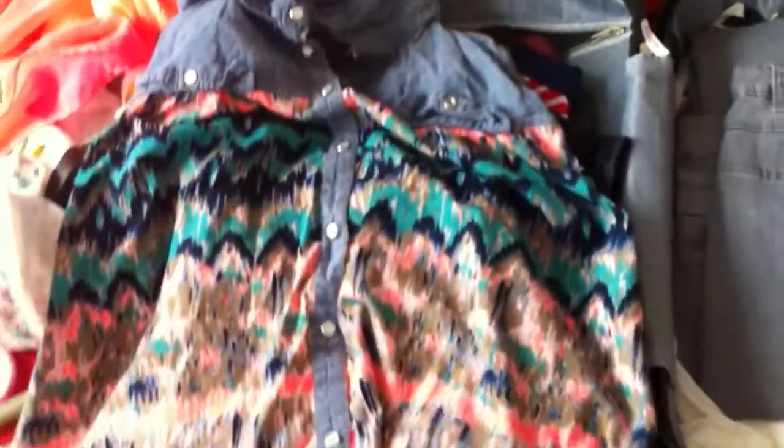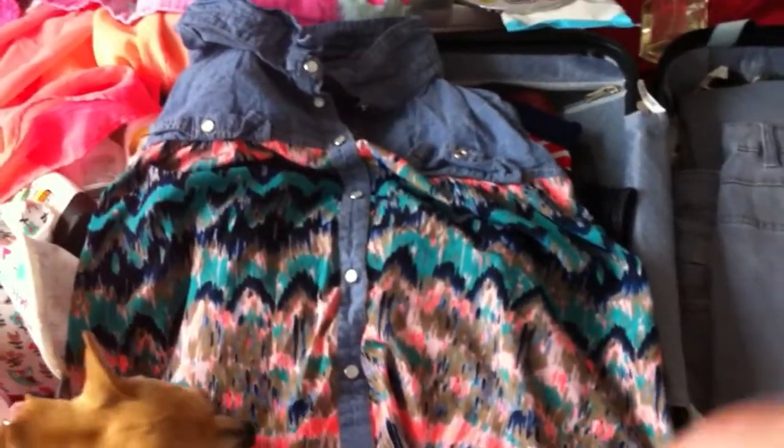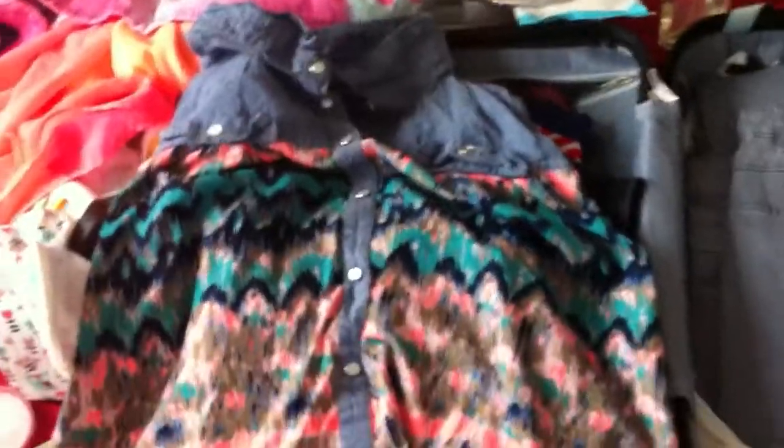This is one of my favourite tops that I'm taking. But yeah, it's just like that. So that's one of my new tops. Well, this is about the only thing that is not new in this. Roxy's trying to get in the suitcase. I think she wants to come with us, but no, she has her own holiday sorted.